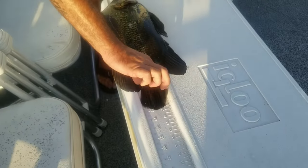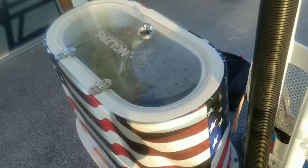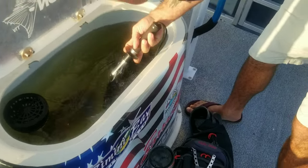Just to make sure, he should be 15 inches. Yeah, it looks definitely bigger than 15. Yep, he's a keeper. You want it? 18, yeah, let's keep him. Heck yeah. We'll get pictures of him and stuff after a while. Yeah. I don't have any ice. Let's put him in here. We're going to get you another one. There might be another one on that.